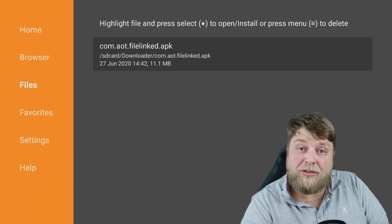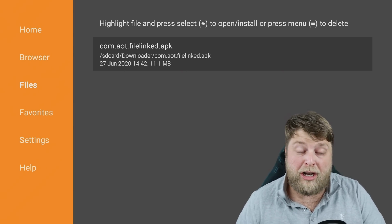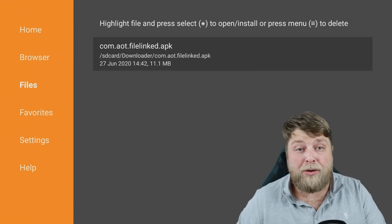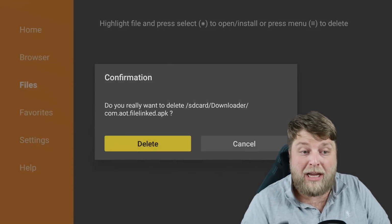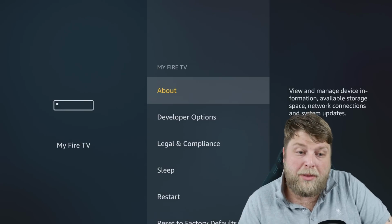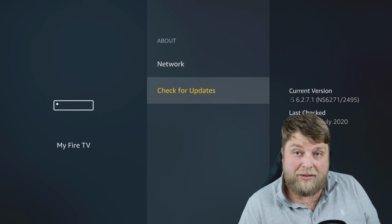But that file is only the APK file, so the installation file, and it's no longer needed. Once they start to add up, it's going to take up a hell of a lot of storage, so long hold the select button and make sure those are deleted. Another thing inside My Fire TV and About is updates.